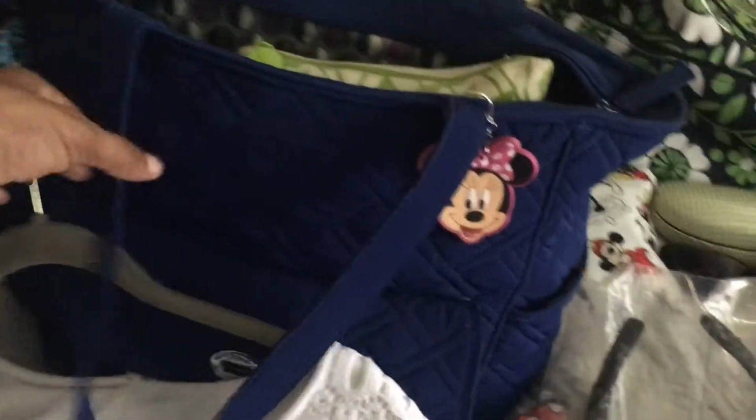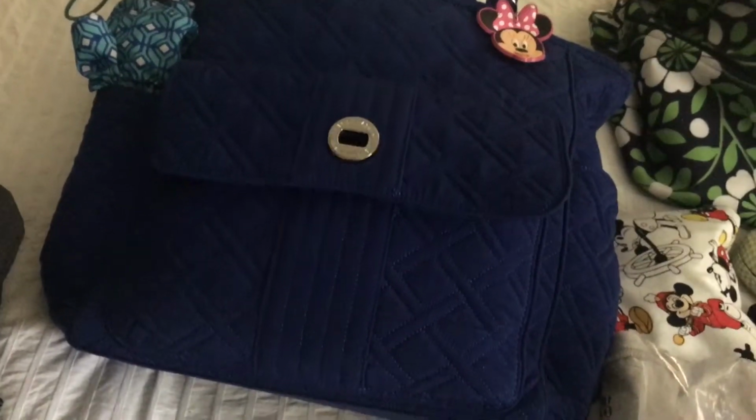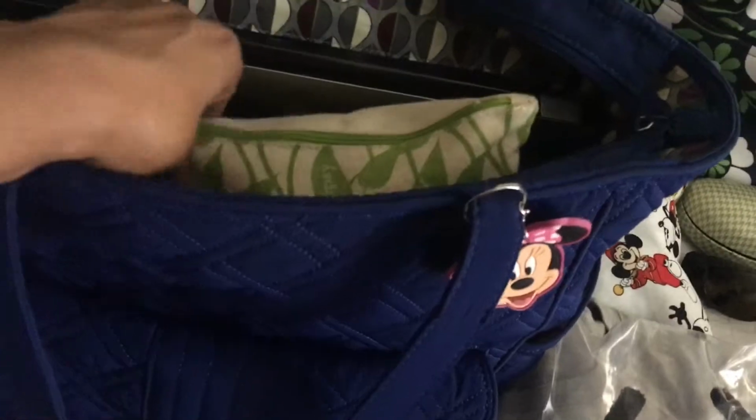So yeah, I have my camera bag, and then this is my Vera Bradley. I use it when we take car trips. I use it to keep my Kindle. So I have my Kindle in here, and that's in a Mickey bag. I have my umbrella because it is supposed to rain this weekend. Boo. I'm not happy about that.